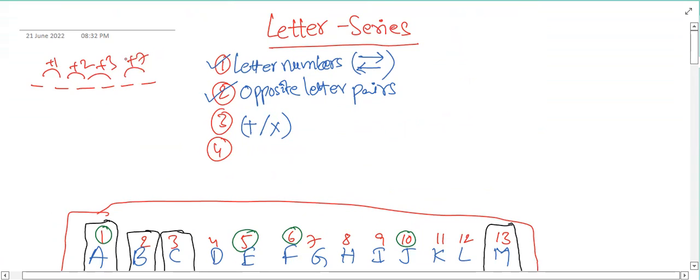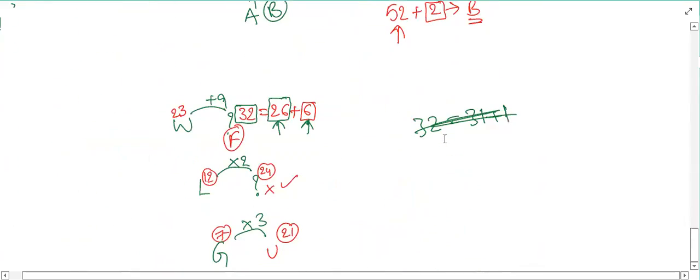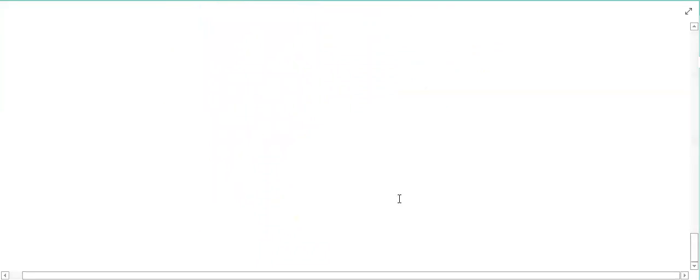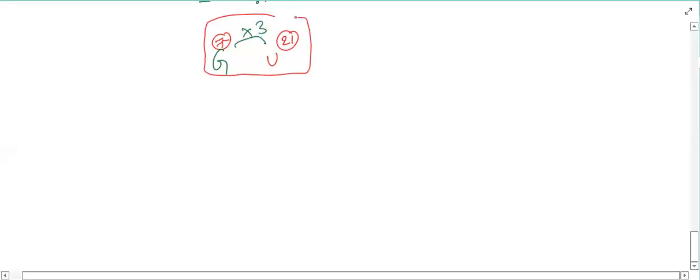Sir, you are saying like L multiplied by 2, G multiplied by 3. Like that, every letter has a multiplier, right? But how can we say which letter has which number to multiply? We will see its application in the middle of the series. In a group of letters, I'm telling about the relation between any two letters. The operation can be like into 3.